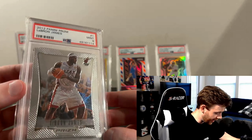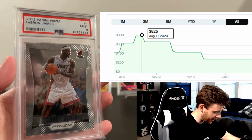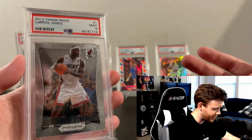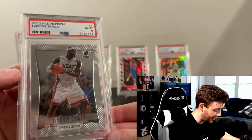Love this card. Again, not nearly the same price as it once was, 6 months ago, let's say, where it was probably going for close to $600-700, I bet. Right now, this is going for about $250 to $350, somewhere in that range. But the 2012 first-year Prism LeBron James PSA 9.